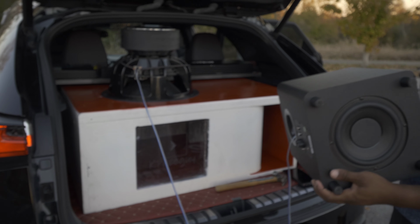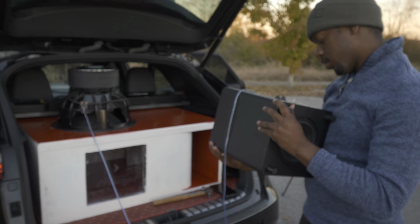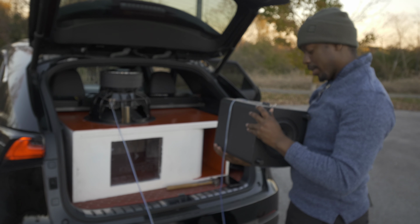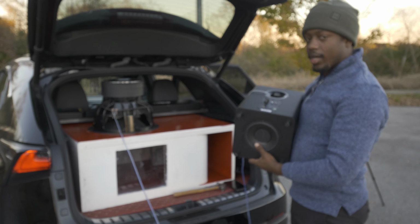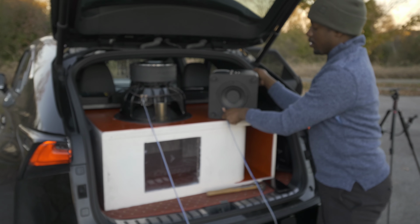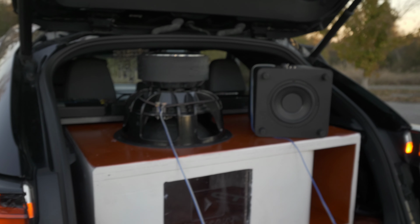All right, so last but not least, we're gonna do this little Bestian sub that's rated at, I don't know how many watts. I wanna say it was like 30 or something like that. You guys can see the speaker here. We're gonna put it on the box. You know what the drill is. Same song, same volume. We're just gonna roast it. Here we go. I'm backing up.